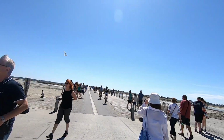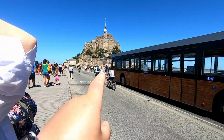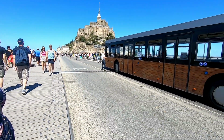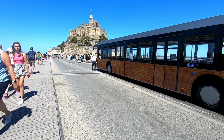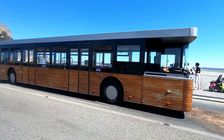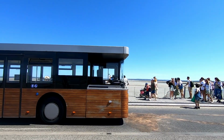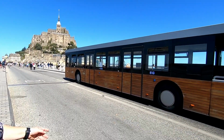It's like a driving seat there, and he gets out now, watch, and puts his mirror in, locks the door, and then he walks inside the bus and gets in the other driving seat, which is there. So it's a double-ended bus. How cool is that?